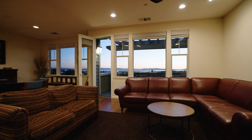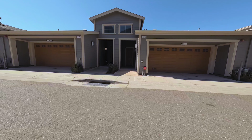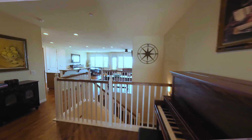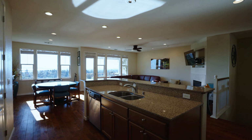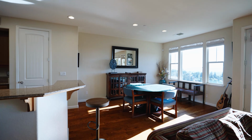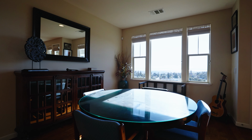Welcome to this tri-level townhouse, Oakland Hills. Love this top floor, open concept. Right when you walk in, every guest is just gonna be stunned by this vista. Opening up to an open concept kitchen, breakfast counter, recessed lights, fireplace, open living room, very spacious dining room. Imagine just sitting here enjoying this gorgeous view every day when you're eating your little frosted flakes.